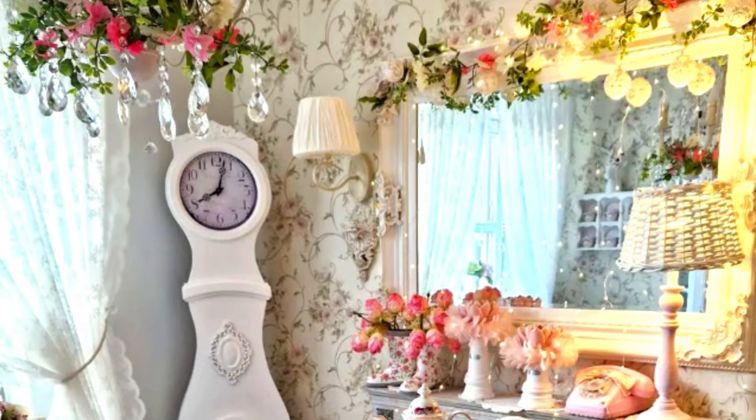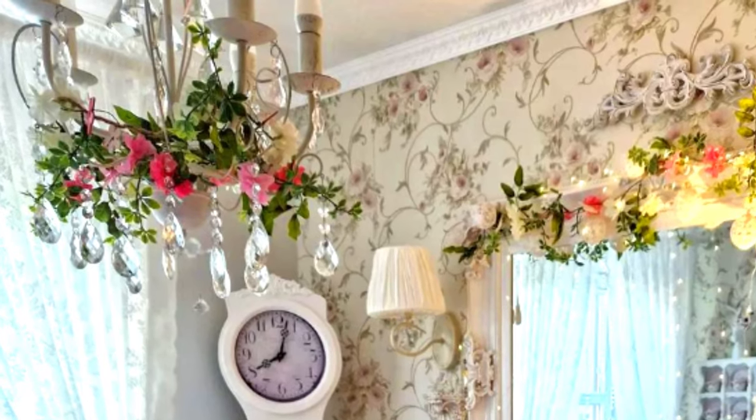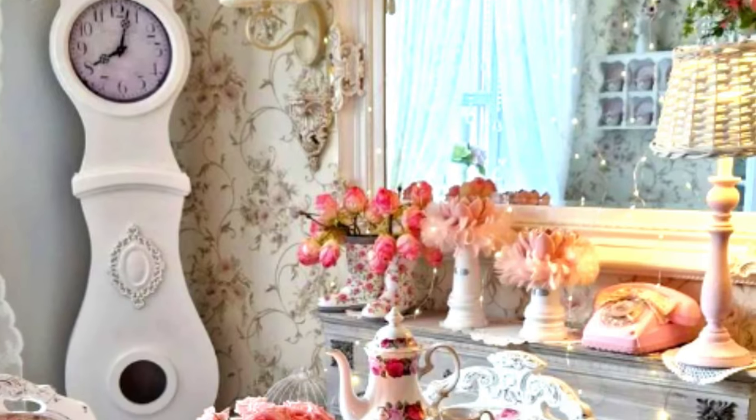In the dining room, shabby chic fabrics are romantic. With roses or flowers, they bring serenity and create a personal style.